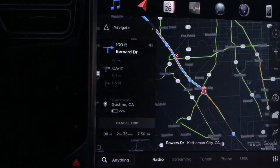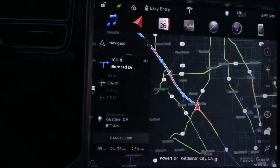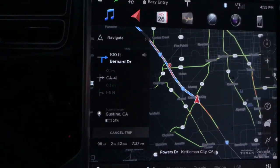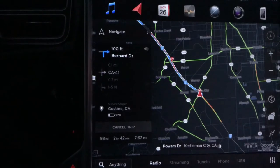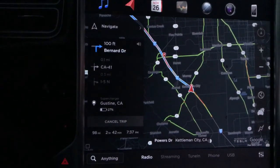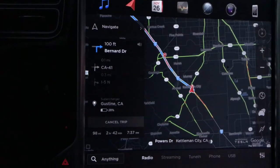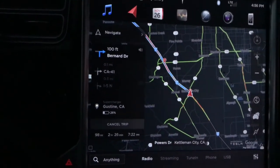So it is 4:55. We'll take off at 5:10-ish. We're probably gonna get home by 11 or 12, considering the traffic. So I'll get back to you shortly as soon as we get to Gustine. We've never seen that supercharger yet, so we'll see how that one looks.